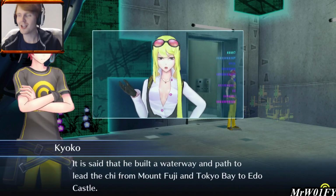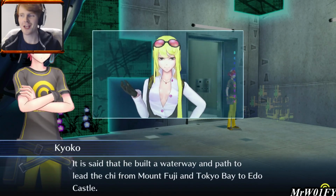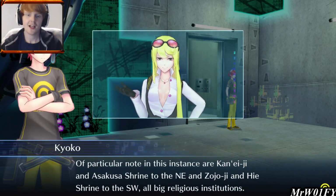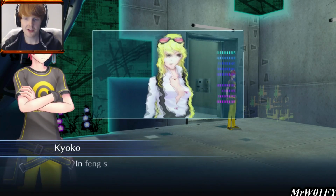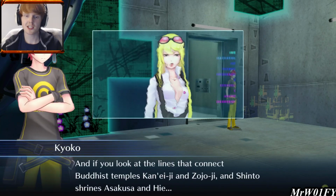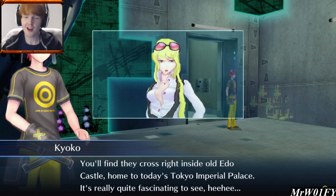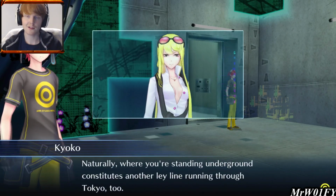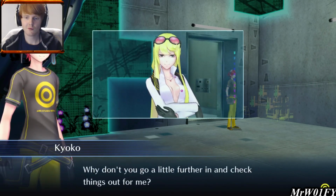Oh my god, the game is really testing my English translations here, guys. I apologise in advance. Right, okay, so rather than me try and pronounce all of this, we will just accept that what Kyoko is telling us is very, very important, and we're taking it all in. You know, it's just like your favourite English class that you didn't really care about.